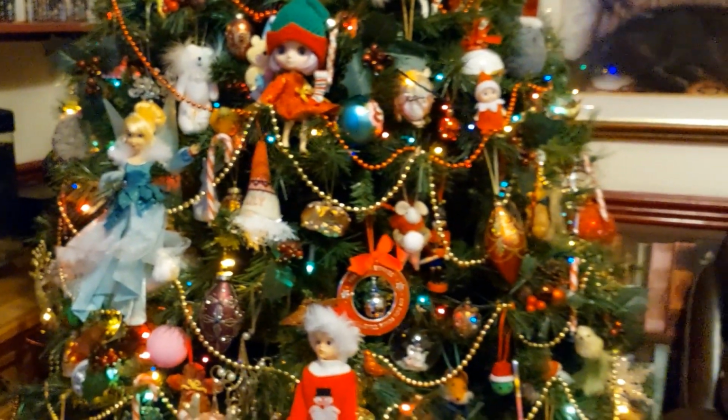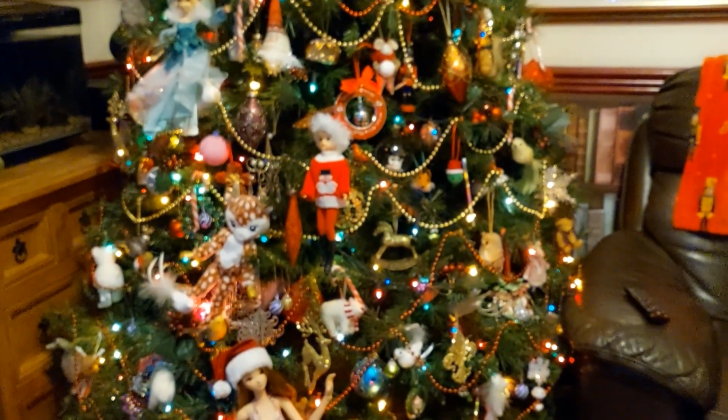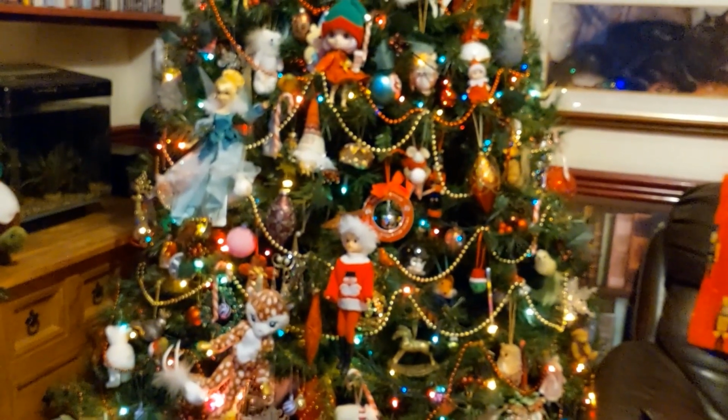I'll just try and pan out and we can get a full view of my tree. I absolutely love my Christmas tree. There we go, all the way to the bottom, down to our Miss Smart Doll Bree. And that is my Christmas invasion Dolly video.